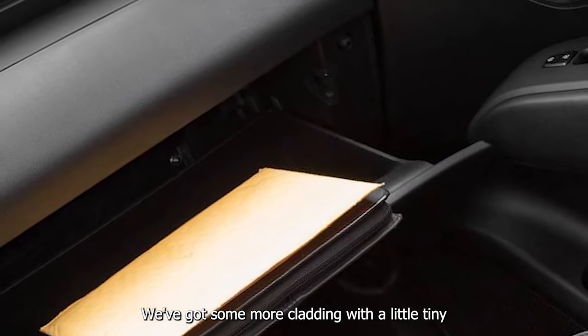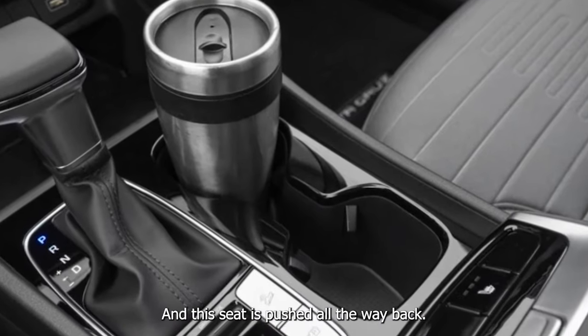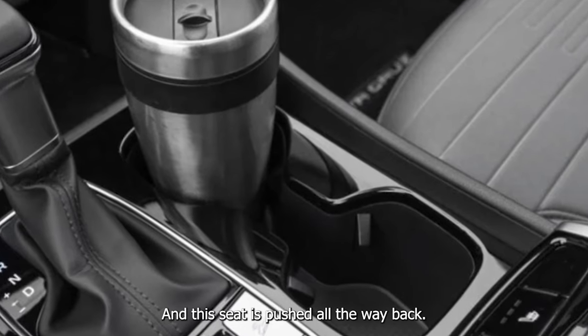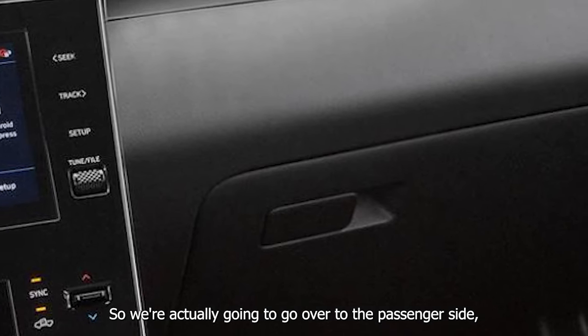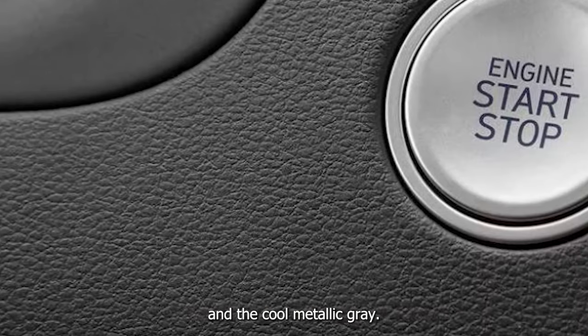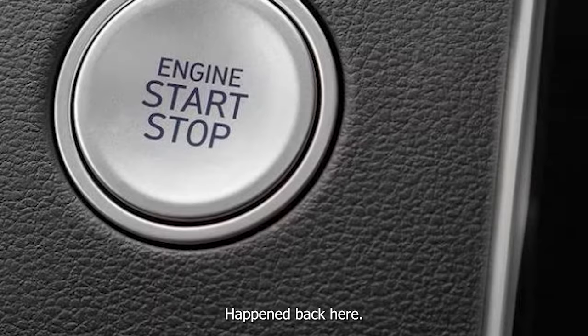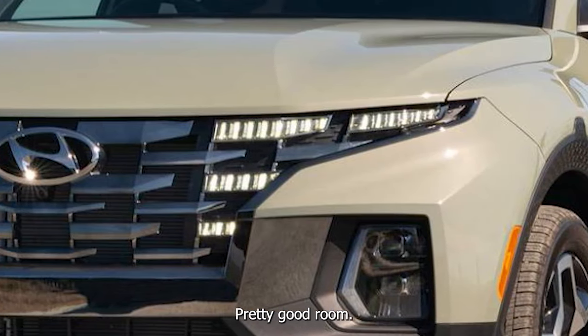We've got some more cladding with a little tiny Santa Cruz there right at the top, kind of a neat jump in the back, and this seat is pushed all the way back. So we're actually going to go over to the passenger side and sit back there, black leather interior on this particular truck and the cool metallic gray. Alright, back here, pretty good room.